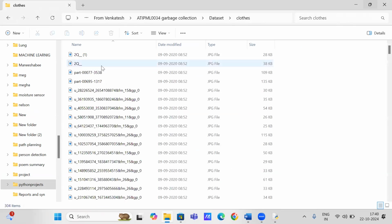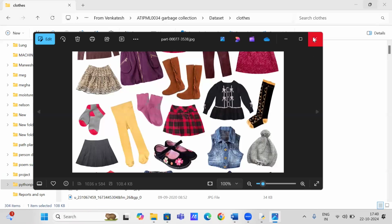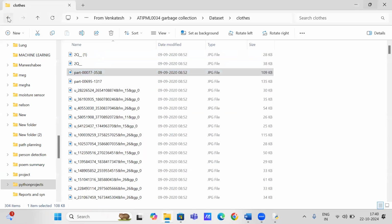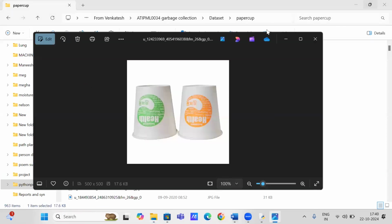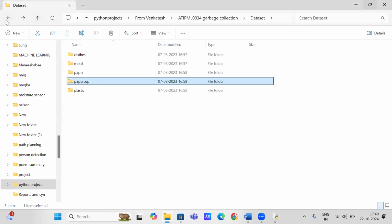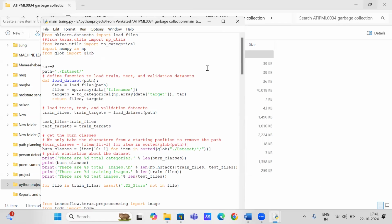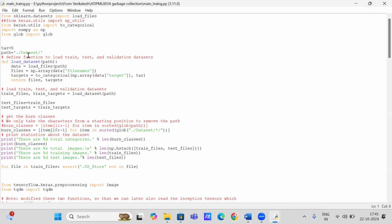You can see these are the clothes, and these are paper cups. Like this, we have given the data. Now let's see the training code. Here's our main training. Totally, we have five classes, so I give target equal to 5.